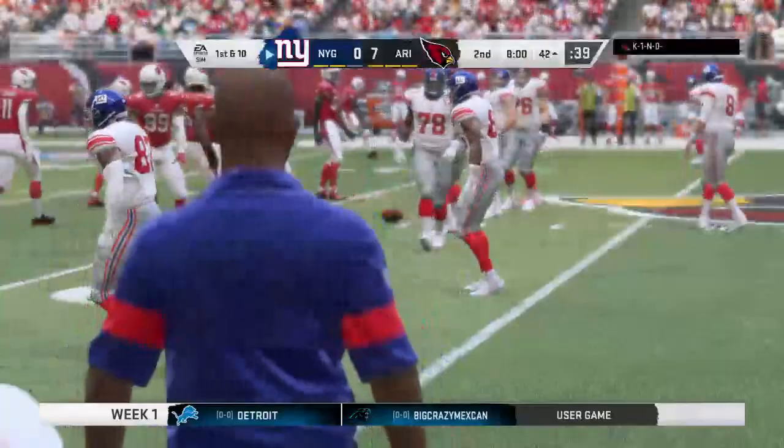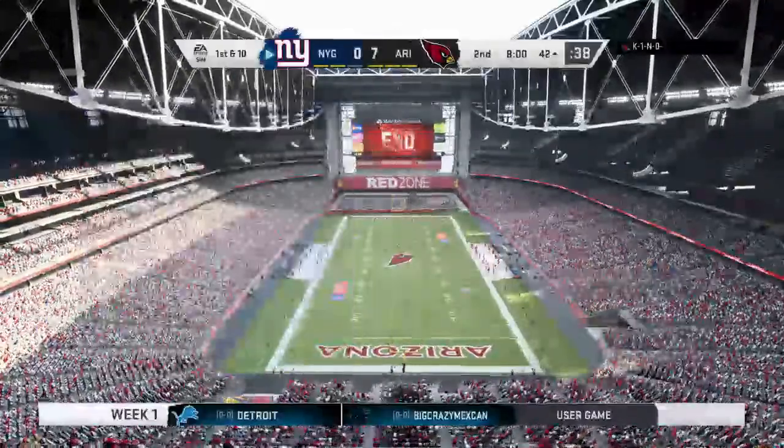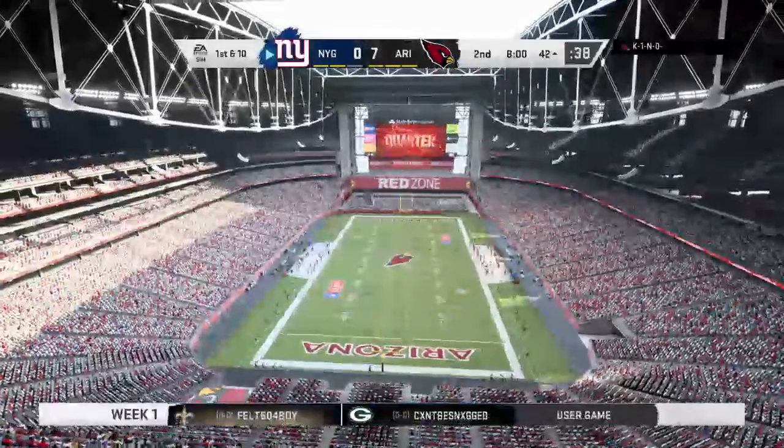So into Cardinal territory now. It's 1st and 10 at the 42-yard line. After one, 7-0 on EA Sports.